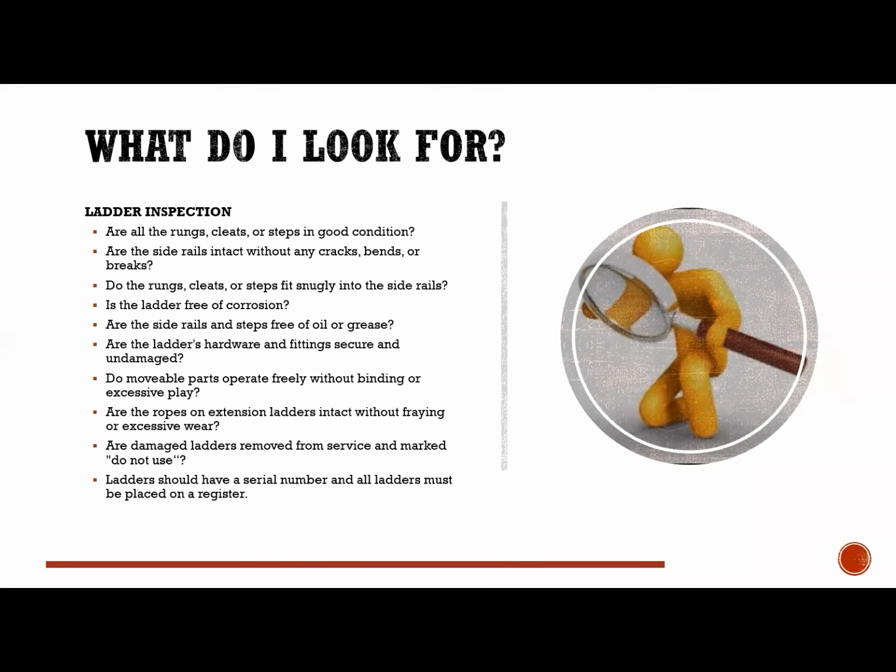Then any ladder that is damaged must be removed from service and it must be marked do not use. In fact, ladders generally have serial numbers. They should have that serial number on a ladder, especially if it is a SANS approved ladder, and they must be placed on a register and checked every single time before we use that piece of equipment.